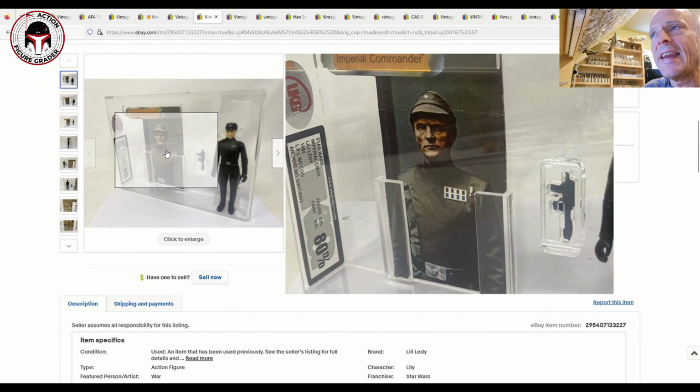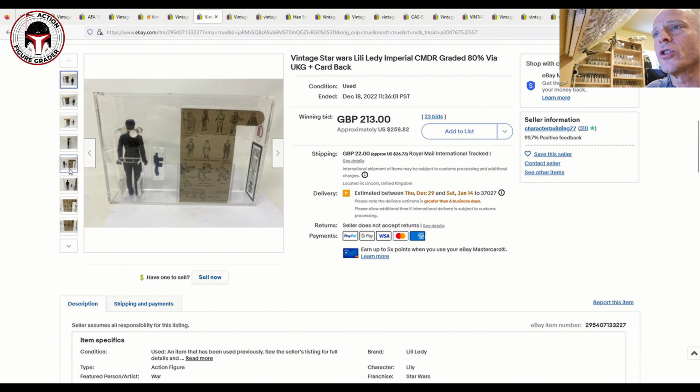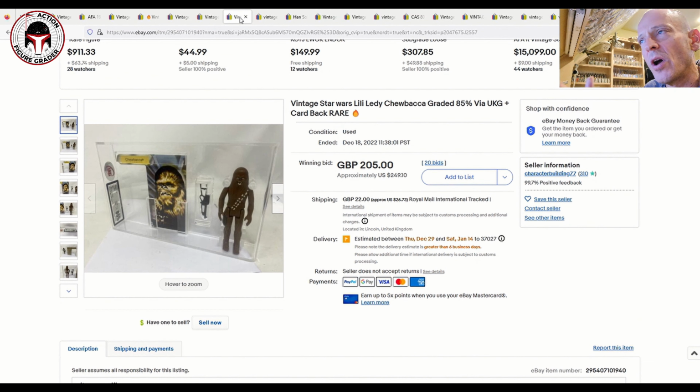Here was a UKG 80% Imperial Commander, and this one also was the positive card back, as you can see there. But really nice looking figure. This is one I've got in my collection. I think I have the same grade. Mine might be a CAS 85. But this is a UKG 80%. That one sold for 213 pounds, which again is about 258 US dollars. So 200 to 250 seems to be taking these home.